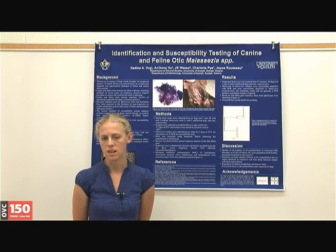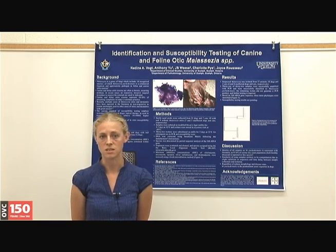Future work will include speciation and susceptibility testing of otic yeast populations in cats.